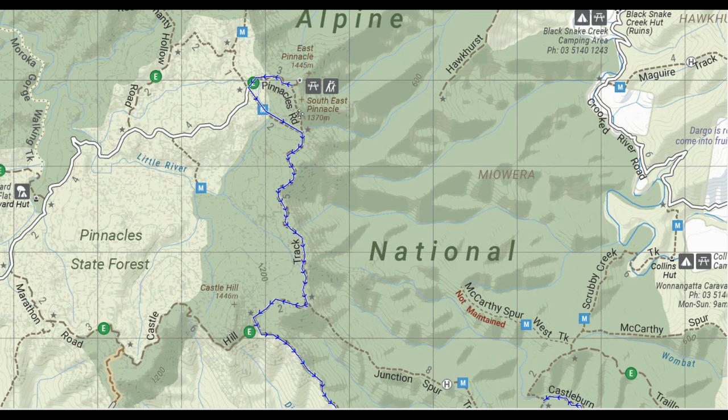This little loop track that's shown here doesn't actually exist anymore. It used to. Probably 4 years ago I drove that, but it's been blocked off now. Parks obviously don't want people driving through there for whatever reason. So we had to go back to 3Ks and then take this track through here to get onto the Castle Hill track, which runs along here past Mount Valencia. Couple of little campsites in there, nice little track.